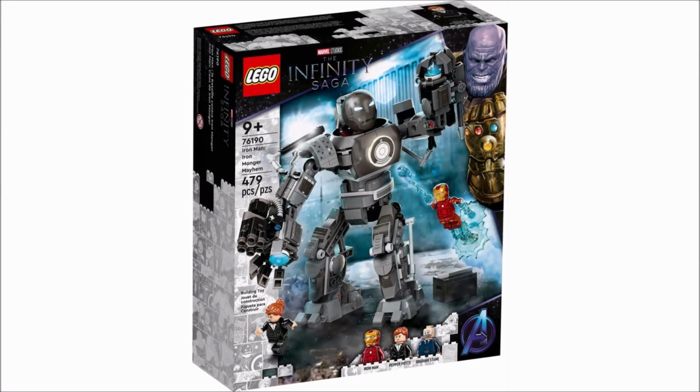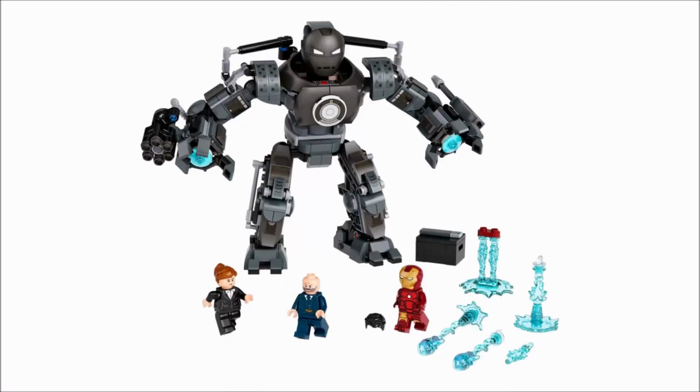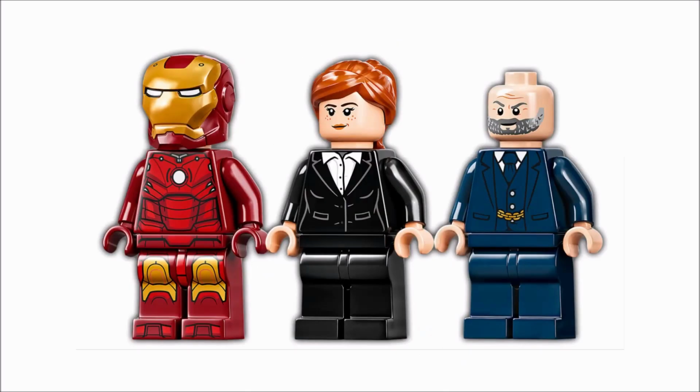Next up here we have another Infinity Saga set, and this one is the Iron Man Ironmonger Mayhem, and might I just say I am so glad that LEGO is going back and doing some sets from some original Marvel films from the MCU. It's so great to see that, and honestly I think this set is really great. I get the critiques of course with the actual scale of the Ironmonger, but honestly it doesn't bother me too much.